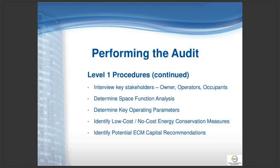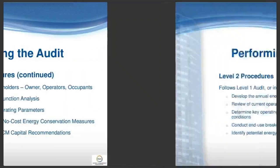As you walk through, you may want to identify the space function analysis to see if it's changed from what the building originally was designed for. What are the key operating parameters? And then again, in level 1, you're really focusing on low cost, no cost energy conservation measures. What could be done fairly readily that's going to have a return on investment for your client. And at the same time, you may identify larger capital measures that would require further analysis, but they would not necessarily be analyzed under level 1.